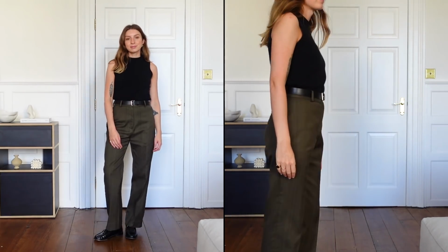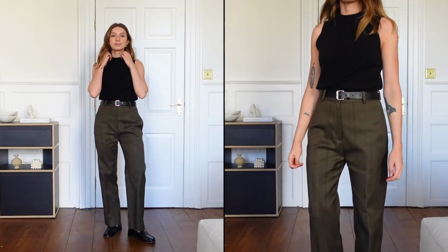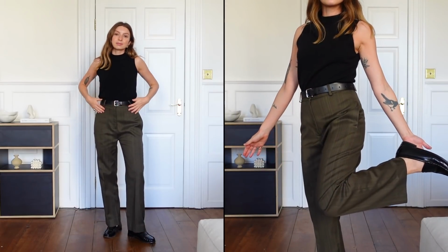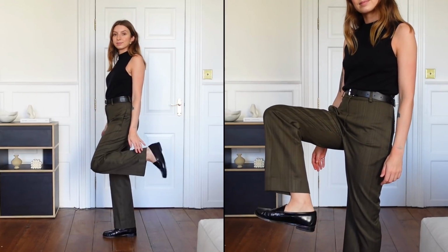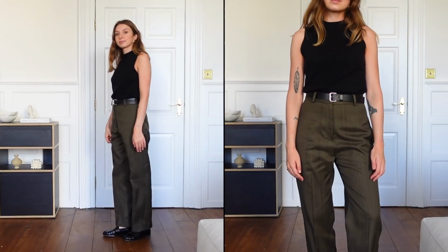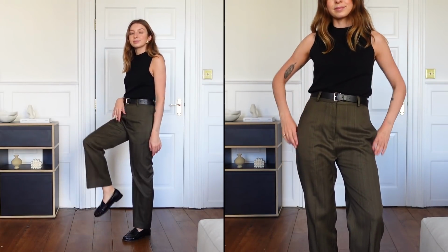like overdress for an evening out and not feel like myself and feel quite uncomfortable. So now I'm just at this point where whenever I go out in the evening, I just want to feel like me, regardless of whether that looks done up enough.